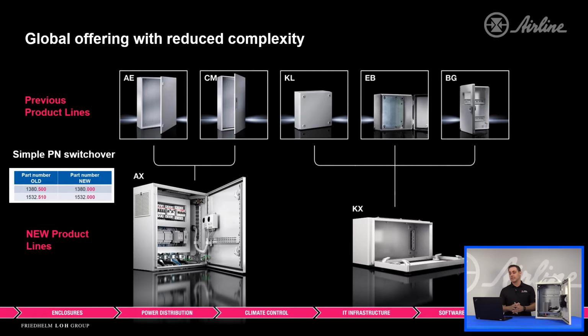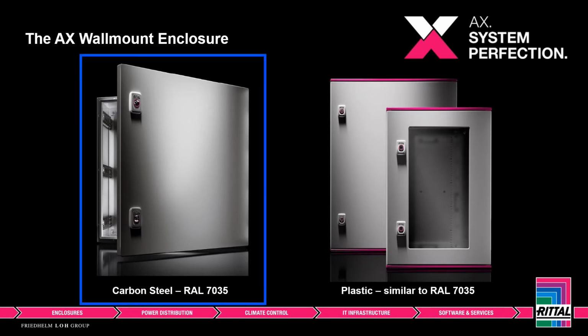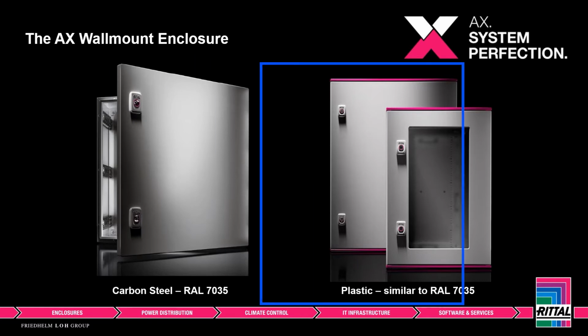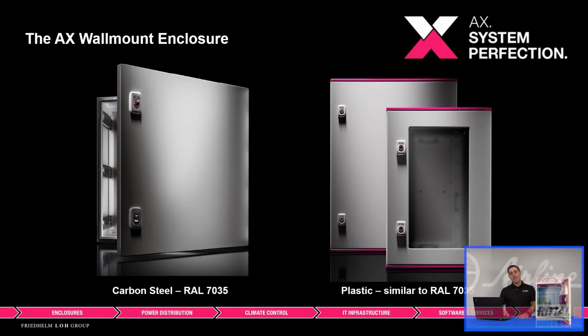Today, I'm just going to focus on the AX enclosure, both in carbon steel and plastic, but there is a KX enclosure as well that simplifies small enclosure applications. Currently there is both a carbon steel version, which is a color of RAL 7035, similar to their standard wall mounts, as well as a plastic version that they recently launched, which is similar in coloring but is a fiberglass reinforced polyester. There will be a stainless steel variant launching next year in 2022, which will complete the AX line. But for now, I'm going to focus on the carbon steel for most of the presentation and then touch on the plastic at the end.